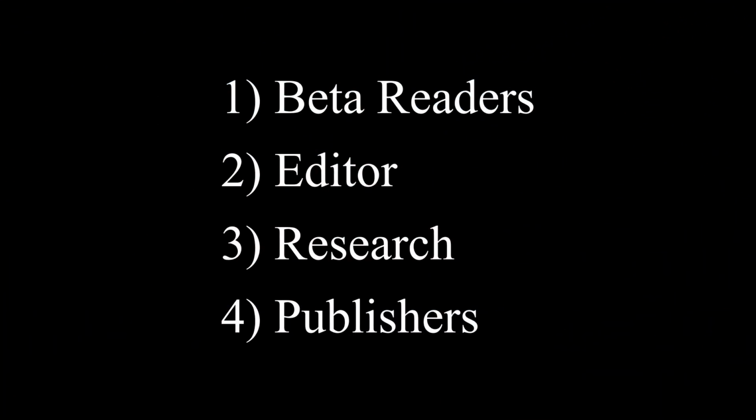And now step 4. That's publishers. And if you are not planning on publishing this traditionally, you instead want to go self-publishing, that's fine. I've done both. I'm a hybrid author. Instead of looking at publishers, you would then be looking at formatting, getting it ready, along with any other stories that are going into that anthology.